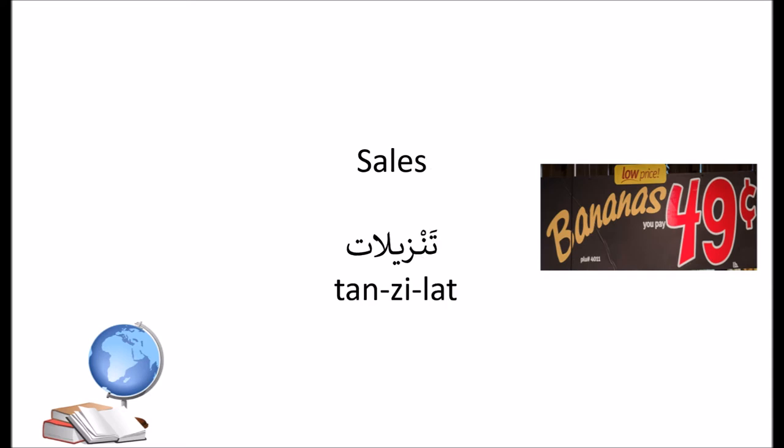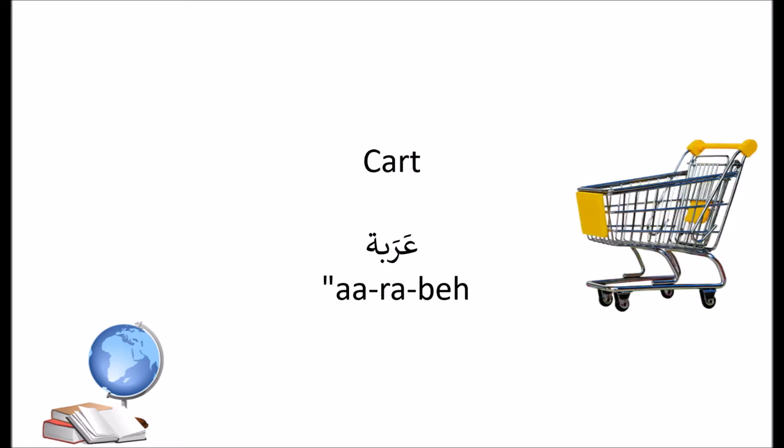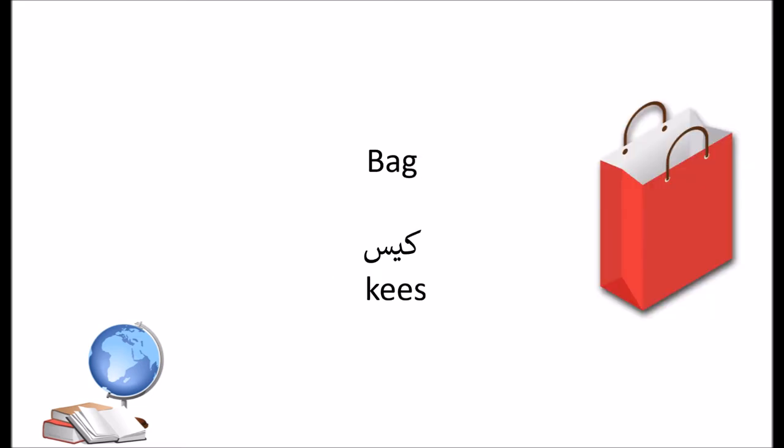Sales. تنزيلات. Basket. سلة. Cart. عربة. Bag. كيس.